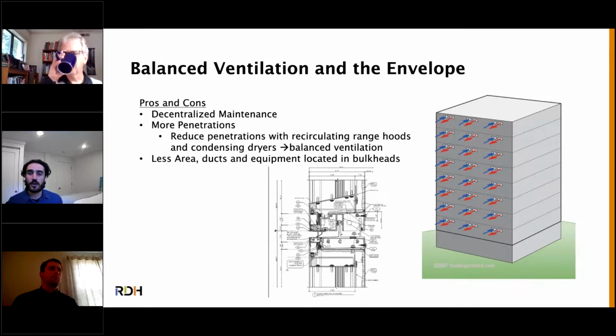There's a few ways to go about it. You can do a distributed ventilation, so an HRV in each room that serves just that room. The issue here is decentralized maintenance. Those are typically going to be located in a bulkhead in the room. You're going to have to access that to change filters, repair the equipment, whatever you've got to do. So that's not attractive for institutional housing, student housing, affordable housing.